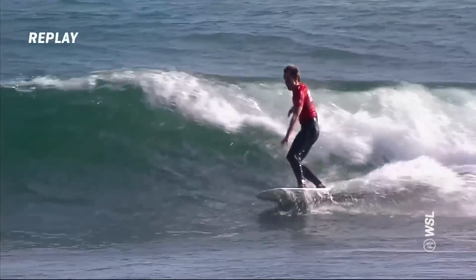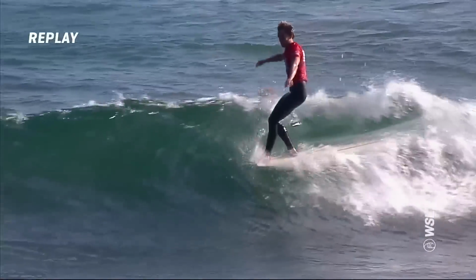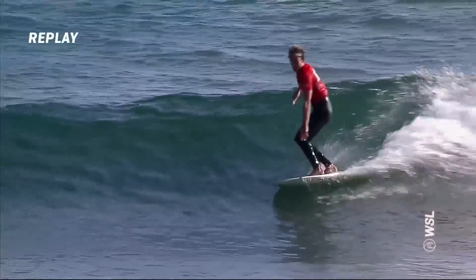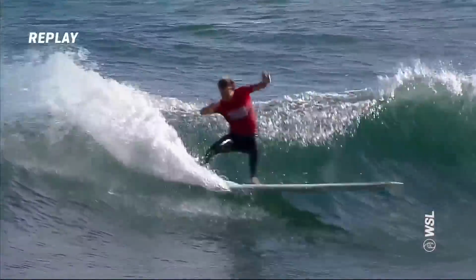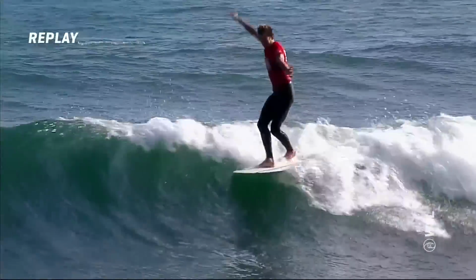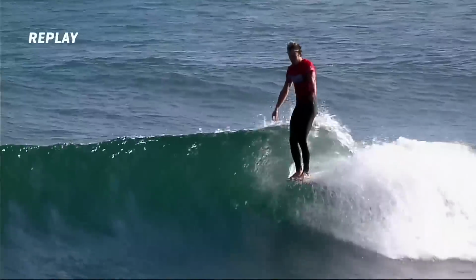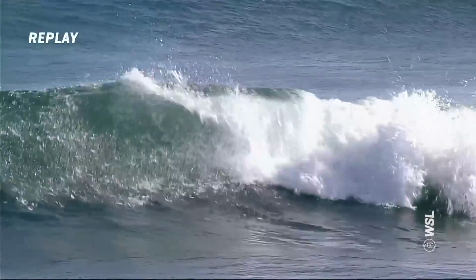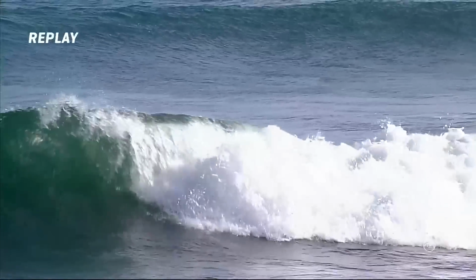That, boom, redirecting straight up onto the nose in the pocket again. The board is completely high in the wave. A little bit of levitation. I love this turn. Back into the bowl again, and he pushed it. It went a little too high. The rail slips out. Bang. It's too much pressure on the inside rail. Mind you, he's in that apex of the wave.